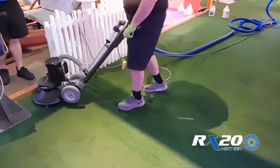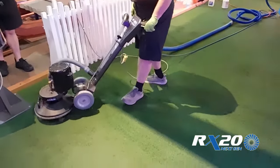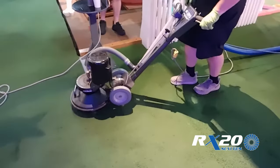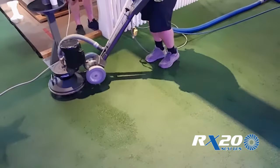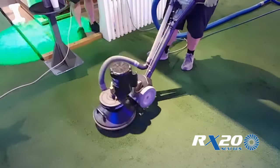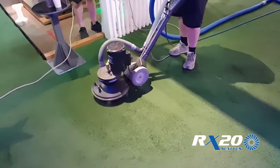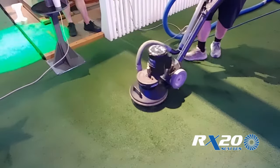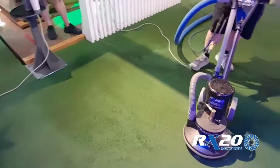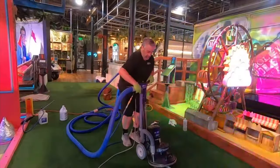Think of it like that famous battery bunny. It just keeps going and going and going. You'll be cleaning at the same pace at the end of the day as when you started, and that kind of reliability is gold. Customers notice the high-tech approach, and it sets your business apart. Repeat calls specifically asking for the RX20 NEXTGEN? Yeah, that happens.